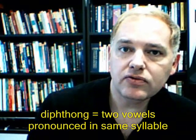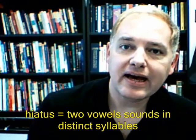In this class, what I'd like to focus on is the pronunciation of vowel combinations in Brazilian Portuguese. So we'll be talking about how to pronounce words in which two vowels appear right next to each other. Now, many times we'll pronounce these vowels together in a single syllable. That's known as a diphthong. Other times, the two vowel combinations are going to be separated into distinct syllables, which is called hiatus.